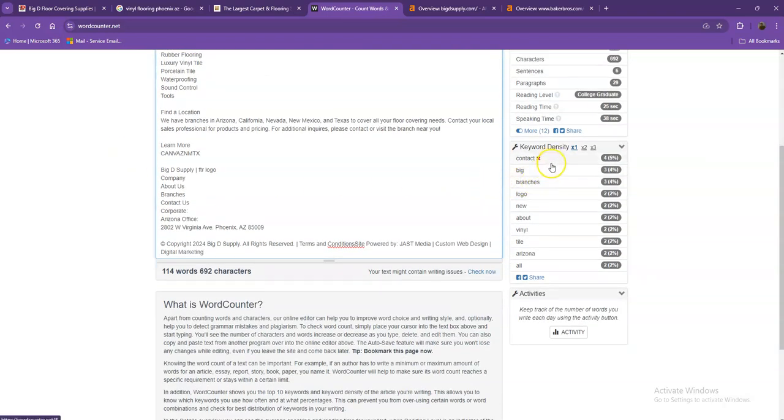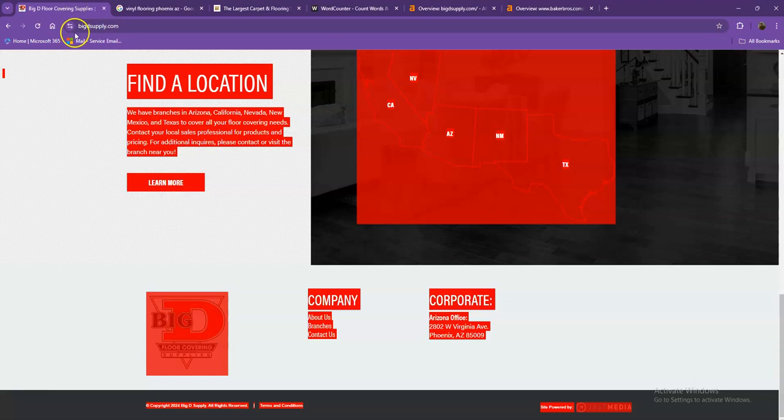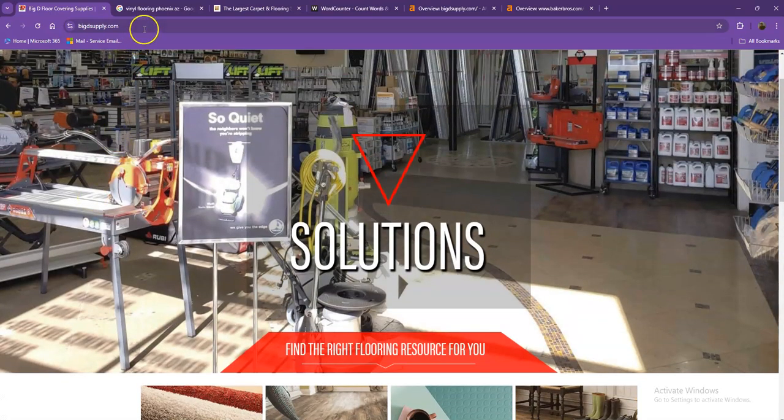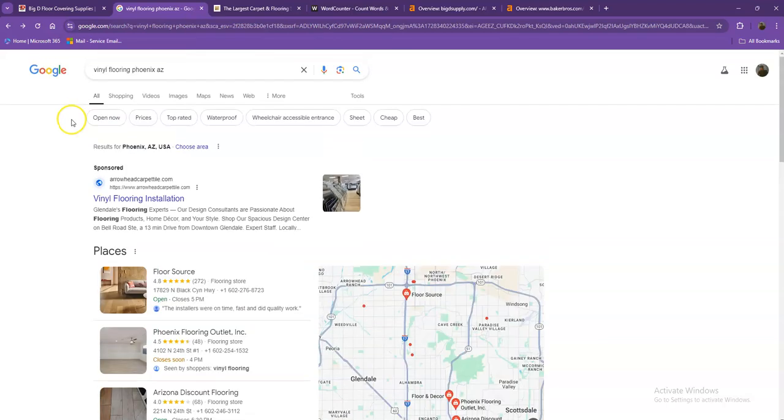Another thing we like to talk about are keywords. Google is also looking for keywords. It's looking for what the site should be found for. So if you have the exact words listed multiple times on your website, you're going to be really relevant for that search. And of course, Google is going to be willing to put you higher in the results. So I did a quick search and I used the keyword vinyl flooring in Phoenix, Arizona, which is a pretty good example of a strong keyword.